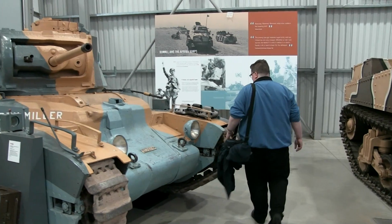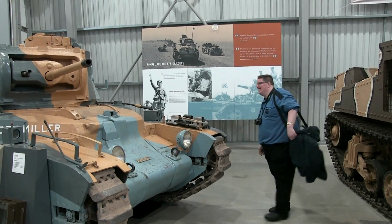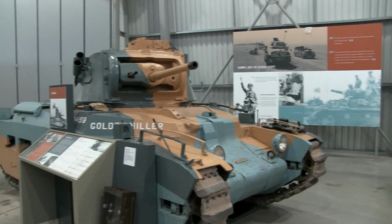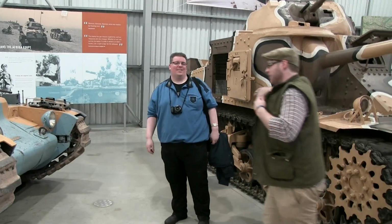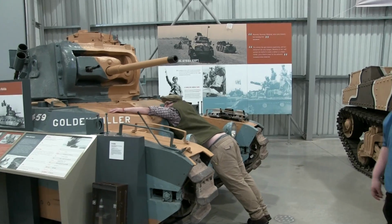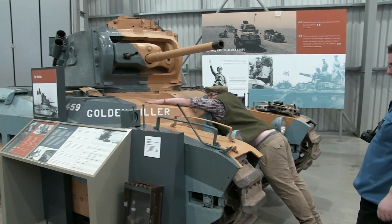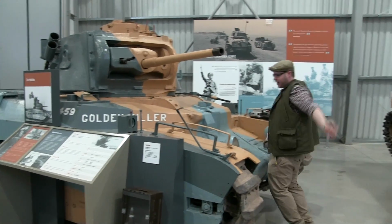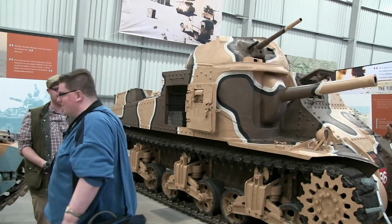Go on, Listy, give it a kiss. He really likes this tank, man. I'll have a Matilda hug. Go on, have a Matilda hug. I'm not quite that unreserved. Just make sure you haven't got the smell of that Lee with you. There we go. Oh no! What's that behind you?